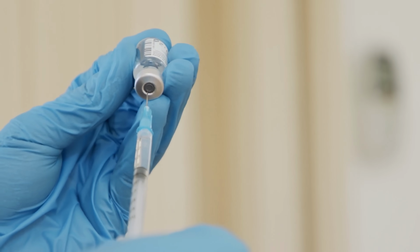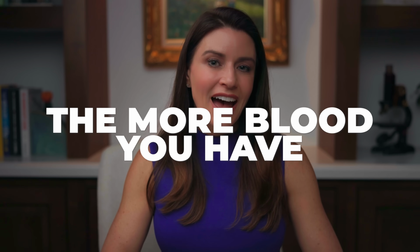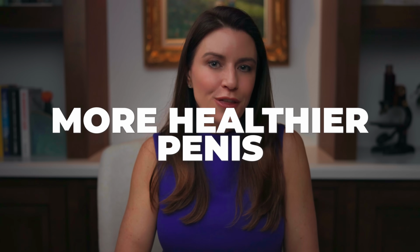And if you actually think about what the PRP P-Shot is, again, it's your liquid gold that contains stem cells and growth factors, and it's being injected into this tissue. And the reason it's being injected into this tissue is to enhance that tissue growth and new blood vessels. So the more blood you have, the more tissue you have, you're just going to have a healthier penis. And I'm hoping that answers your question.